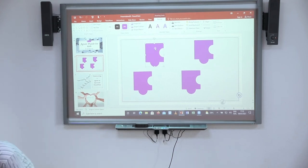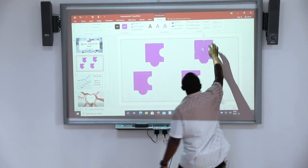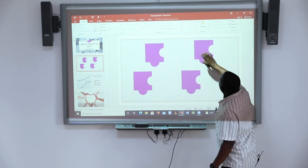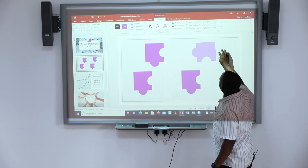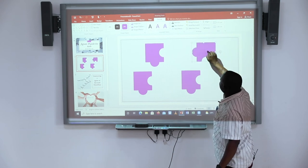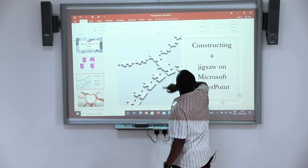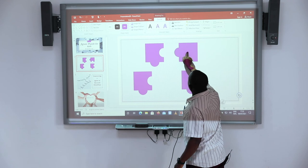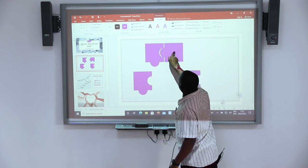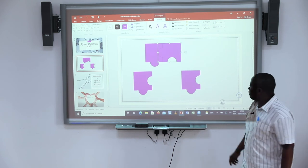Let us try one. For example, we select this shape. What are we going to do? We can rotate this shape like that. Then after rotating, what do we do? We drag. We are here. After rotating, we drag it. Perfect.